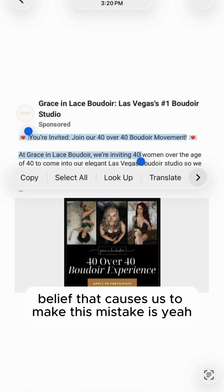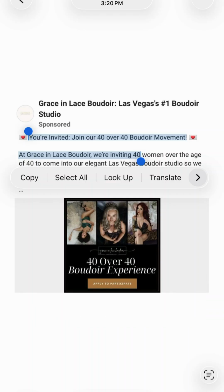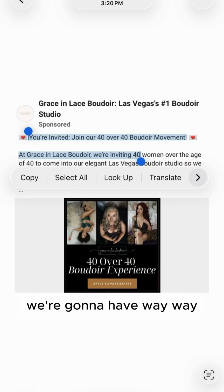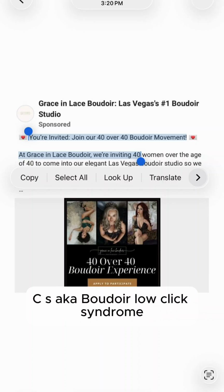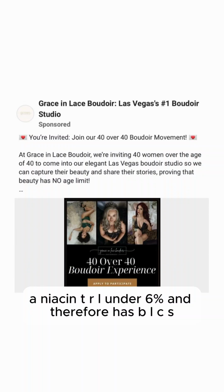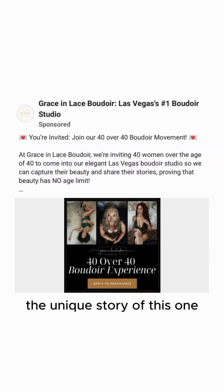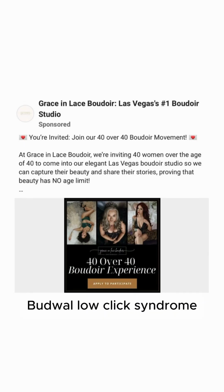So the false belief that caused us to make this mistake is we thought our headline was good enough to pull in a large, efficient number of the correct women with our Facebook ad spend. But now, the way this is being done, we're going to have way more women scrolling by our Boudoir Facebook ad than necessary, pulling our unique CTR under 6% and contributing to BLCS, aka Boudoir low click syndrome. So after looking at all this, do I believe this Boudoir Facebook ad has a unique CTR under 6% and therefore has BLCS? Yes, I do. My diagnosis is that it most likely does have BLCS, Boudoir low click syndrome.